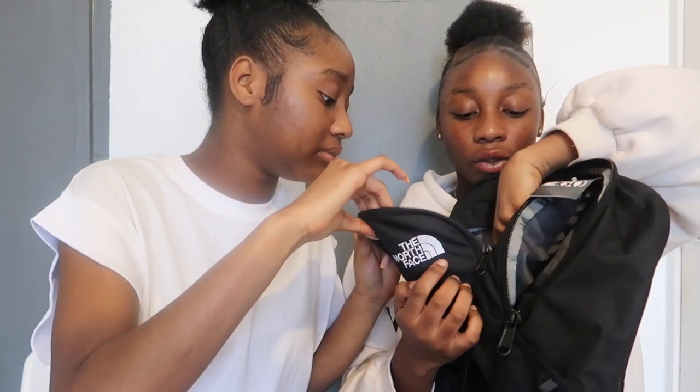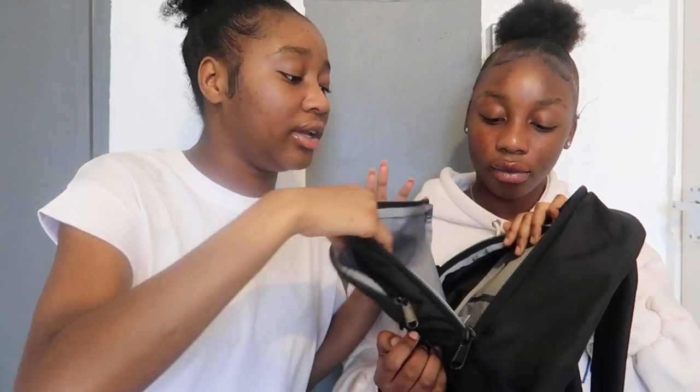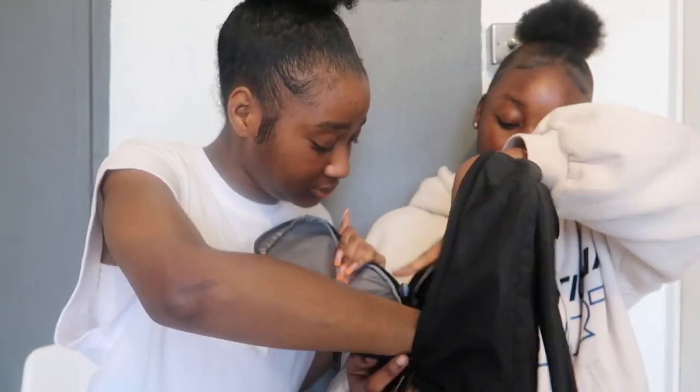Then you've got the water bottle. Actually, do I even take a water bottle? I don't know, but it's got two sides. Oh, so then you here. Yeah, actually there's like a mini pocket. Then you've got a big one here, and then another pocket.